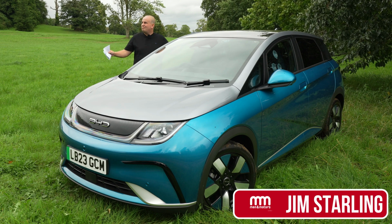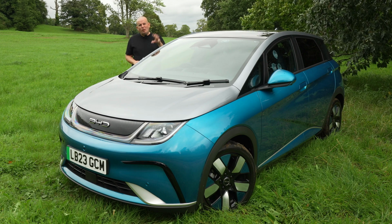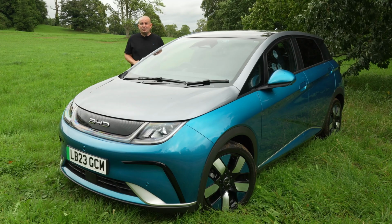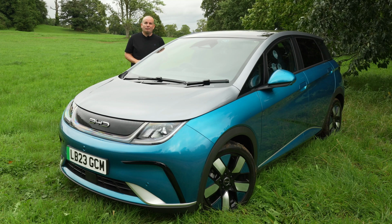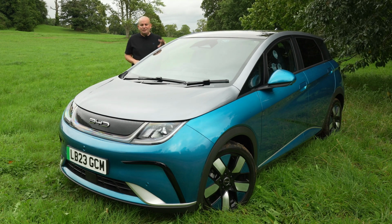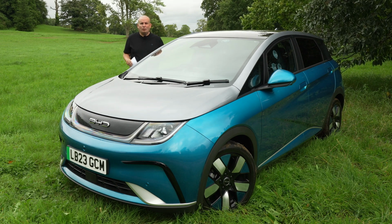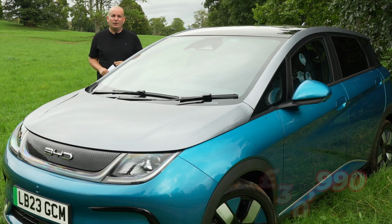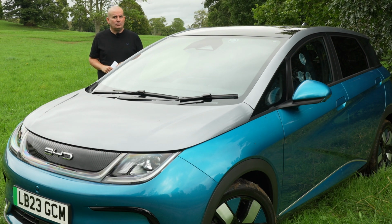I'm here today in not so sunny Devon to take a look at the BYD Dolphin. Now BYD might not be a brand that you're overly familiar with, but they're actually one of the largest car manufacturers in the world. You may have already seen the Atto 3 on the roads in the UK, which is a slightly larger crossover kind of vehicle. The Dolphin is their go at the small car market, and this is really quite a compelling package. Here we've got one with 265 miles of range, and it's really well kitted out. Let's take a closer look, shall we?